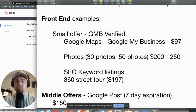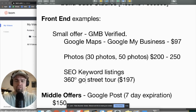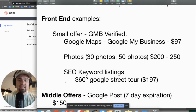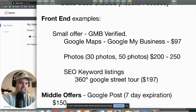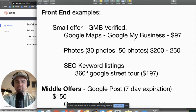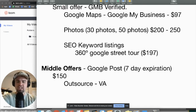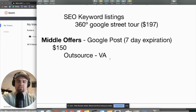You want to create a 360 Street View tour for Google Street View. Of course you want to do this. Hot dang, you probably have easy access to a 360 camera, right? So you should be doing this for them, right? These are simple, low-cost offers you can offer, and you can make a package out of this. You can combine these prices accordingly, right? You can even give them tiered offers. Hey, here's my small offer. Here's my middle offer, only for $200 more. Here's this, here's that, etc.